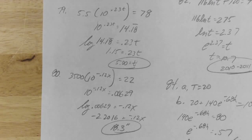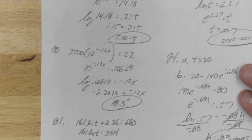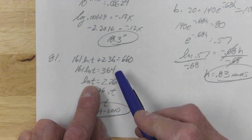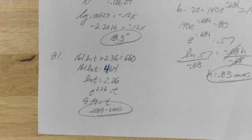It just didn't feel right to me. But anyway, we'll get there. Sometimes they write a problem where the model doesn't quite fit it right, and I don't know if it's something that I did wrong. Because on 81, I went back through my steps. I subtracted 236. Should be 464. There was my problem.